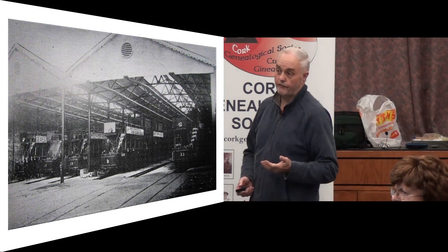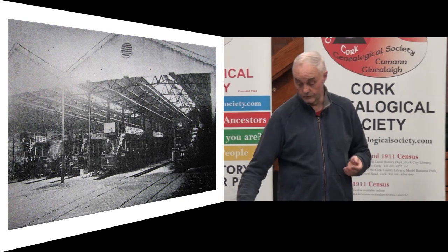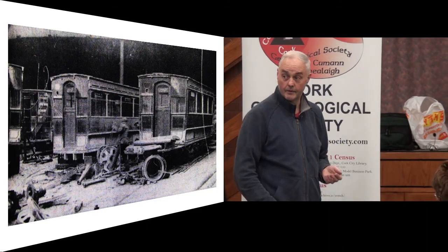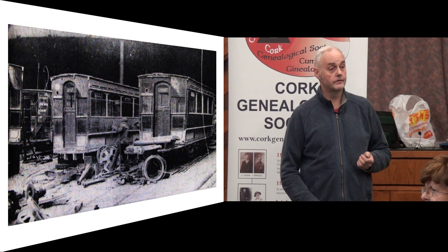There were about 35 trams in all operating at different times across the city. This was taken while they were still running, of course. And this is the same area taken after they stopped running, when the trams are being dismantled and taken apart.